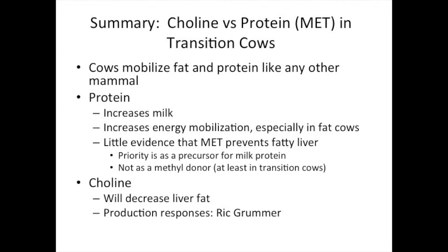Rich, has anybody shown in the ruminant model that choline truly enhances VLDL secretion? Has that ever been shown experimentally? I'm not aware of it. Heather, are you aware? She's here. I'm not aware. Because a lot of that data is from laboratory animals, guinea pig and rat.